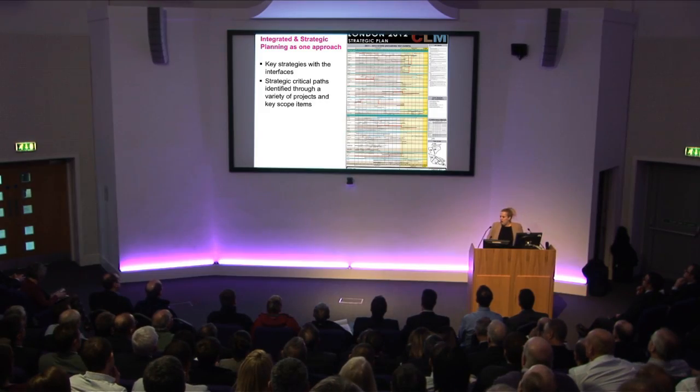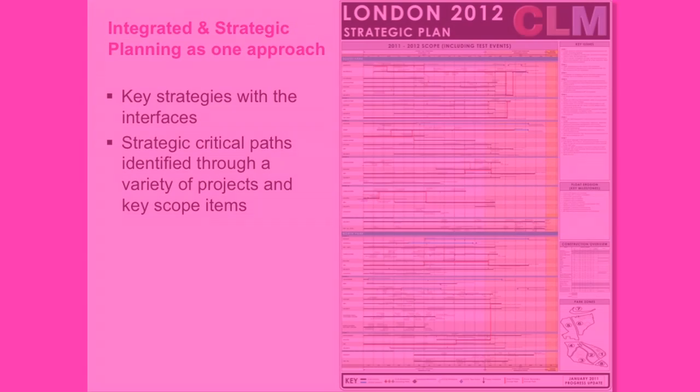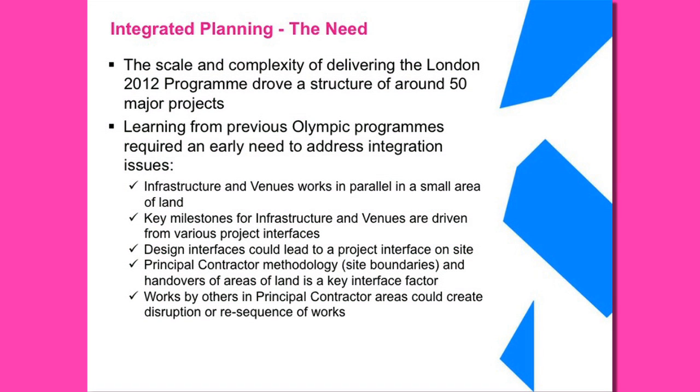Obviously, from the word go, we had to deal with these issues. I've worked on other programmes before where we had a high-level strategic programme and we fed that down. But on this programme, it was key that we approached the integration and the strategic plan as one. By having one programme of truth, we had a critical path that we could work through the programme. Why did we need it? With the scale of the programme, how big it was and how complex it was, we had to make sure we got this right.